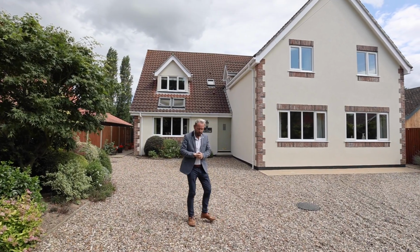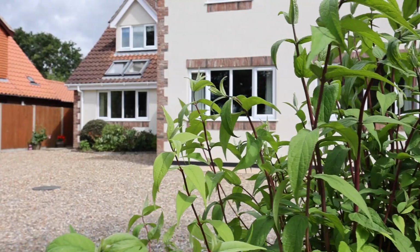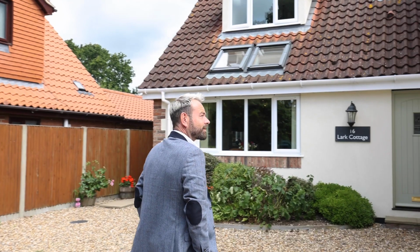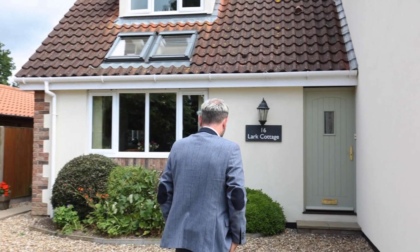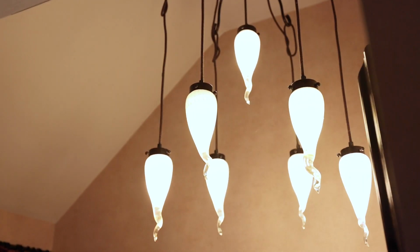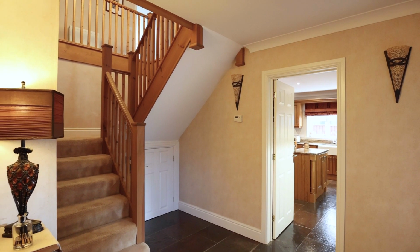So today I have arrived here at Lark Cottage on the edge of the Broads National Park, and it's a house of two halves. Let's go and have a look. So from the outside it really does look like quite a traditional home, but I really want to explain to you how it is a house of two halves.